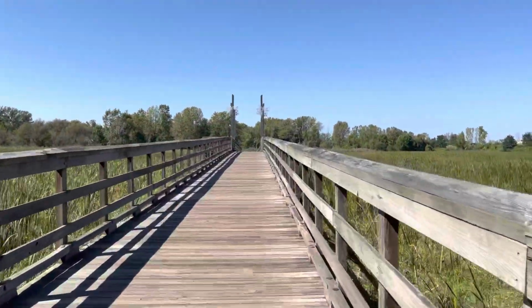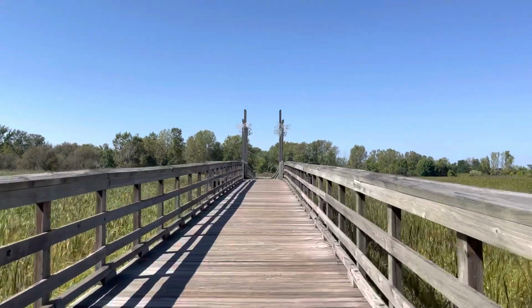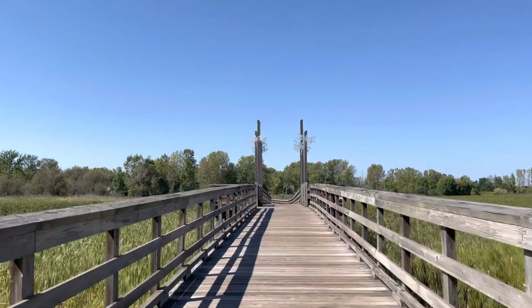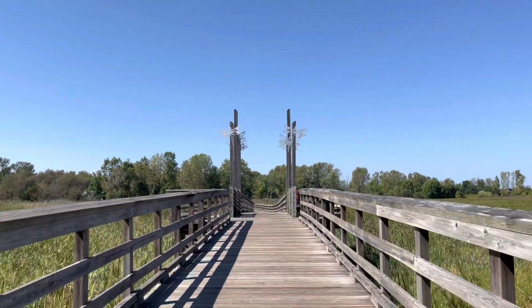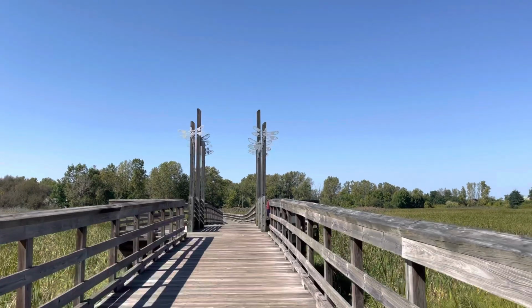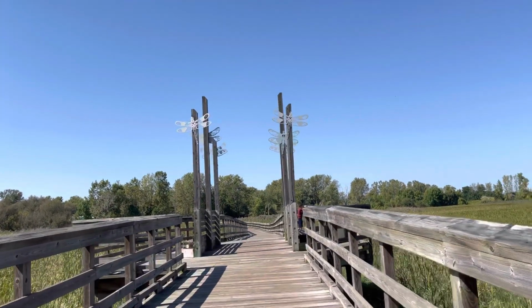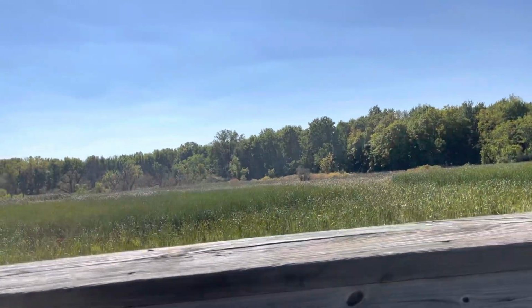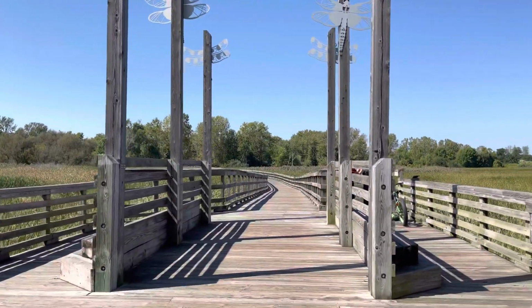This is the bridge, guys, that goes over Lake Abram. It is huge. I think it's about a quarter-mile long. You can see the big, amazing dragonflies against that blue sky here today. Look at those sculptures. There's tons of wildlife in here. And because this is like a glacial type of formation, it isn't very deep. And especially now in the summer, it goes down quite a bit.